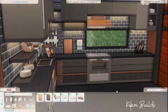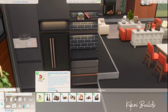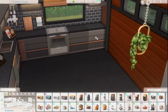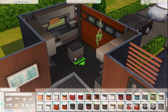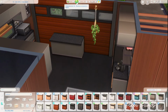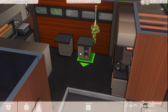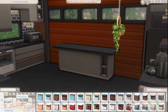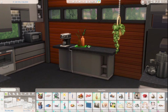So I also replicated the garage door that I did on the outside. I replicated it on the inside to make it more realistic. So we still have this garage door here that is functional. I mean, in real life. Not in The Sims, it's not functional, but for the little story for the house, this is a garage door that is still functional. They can open it if they want to, but they decide not to.